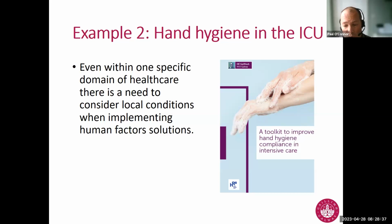So what we ended up doing was identifying a suite of potential hand hygiene interventions and a methodology for how you decide which ones are appropriate for your ICU. So it can be tailored to the needs of the ICU where you're working. And it's not just that we throw out this one thing and everybody has to do it. So it's not only considering the domain, you even need to consider the local working conditions if you're going to have an intervention that works.